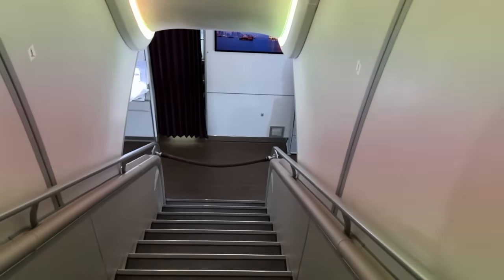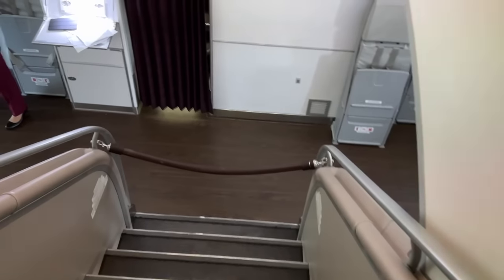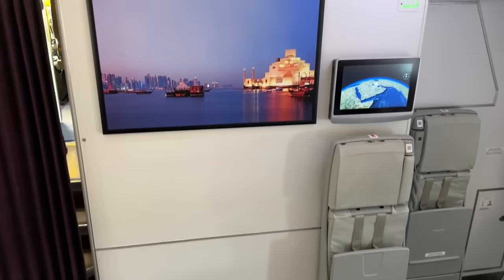And of course, on these double-decker airplanes, one of my favorite things is just to go down the stairs, because how often do you get to go downstairs in an airplane? One of the cool things they have here on the bulkhead is just some nice art. Here's a great picture from the city of Doha.